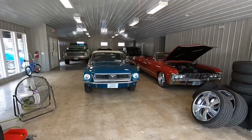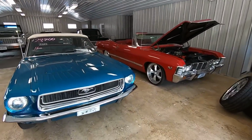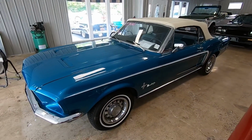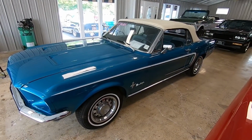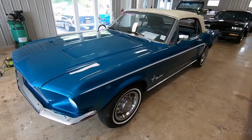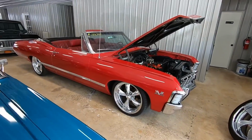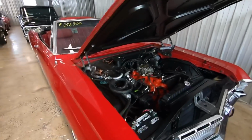Off in the showroom here, we got the 68 Mustang Convertible, a $27,900 on that one. Right next to it, we picked up this Impala Convertible. I don't know if you've seen the video, I just put it on. It's $39,900.